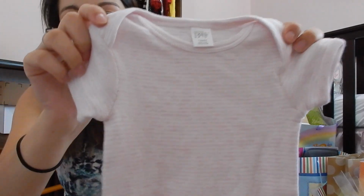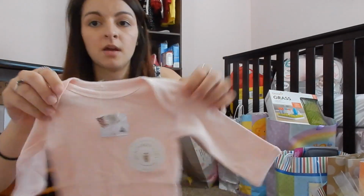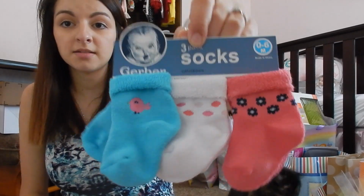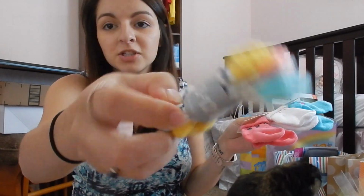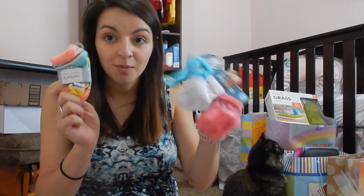This little one with the stripes. I don't know if you can see them, but it has little pink stripes on it. This is Burt's Bees. Some pants. Socks. And I'm really happy that she got us socks, and she got us these ones too, which are literally just the cutest socks ever. I love stripes. But I'm really happy that we got socks because we don't have any for her. The only ones that we have are ones that my parents got in an Easter basket for her. So she has like 3 pairs of socks. So yeah, really happy about this.